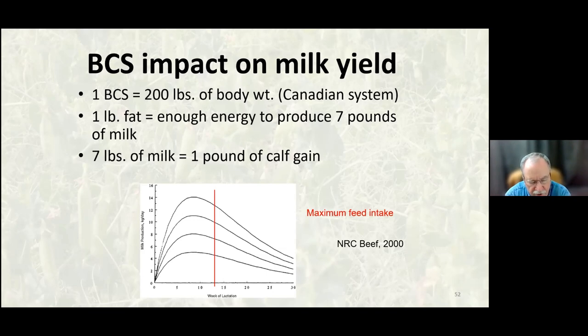When the calves are very young, 7 pounds of milk will result in roughly 1% of body gain by weight. So if they have that fat to mobilize, granted, you don't want the cows losing weight between calving and breeding season, but if they have to take a little bit of weight off to increase the peak yield, it's a good thing for the calf.